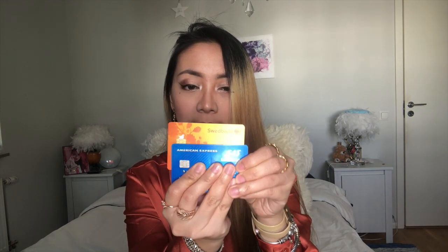My Swedbank card and my American Express credit card from SAS Eurobonus, and SAS is an airline here in Sweden. Or maybe I put my IDs. Let's see. Maybe I put my cards at the back, and then I'm going to put my ID cards in the front. By the way, the price of this one is like 100 euros.